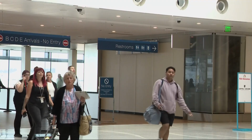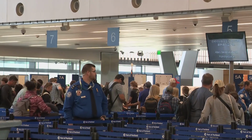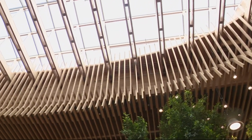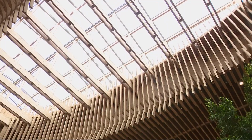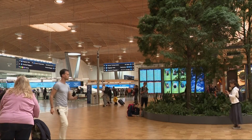You know, very impressive what we're seeing today, but it's only two-thirds of the full main terminal that's planned. The project had to be broken up into two phases so that the airport could keep functioning during construction. The new area associated with phase two is expected to open in early 2026.